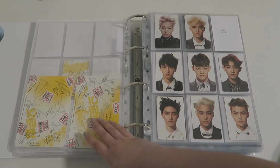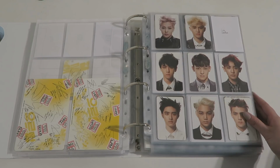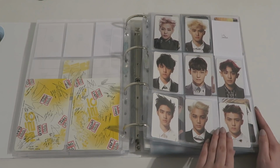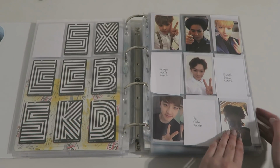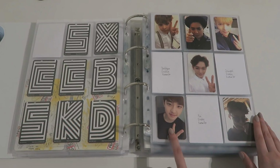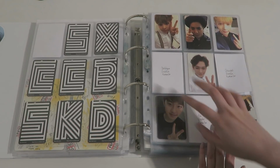Overdose, just need lace still. I think this set would be so pretty if I finished it. But it looks so nice just now. In Exodus Korean version, I managed to get Dio's version for that, so it's kind of looking fuller.